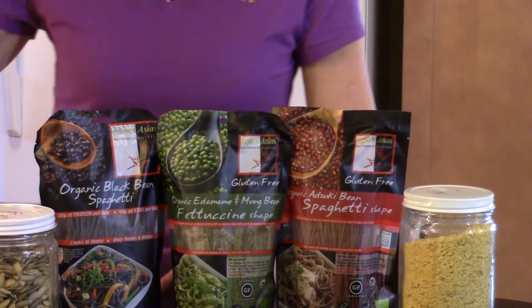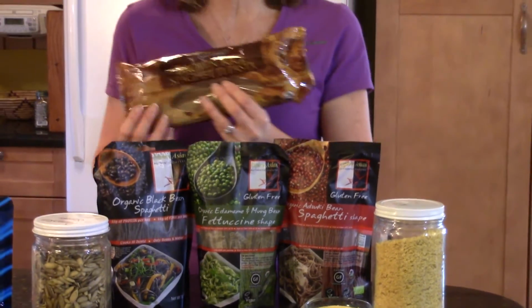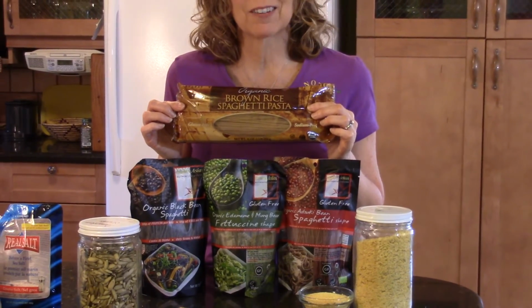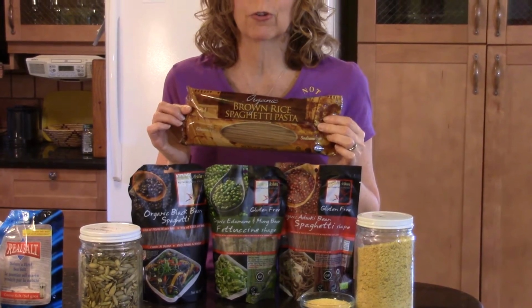I do keep on hand some brown rice pasta, which we have a couple of times a month. And my favorite brand for brown rice pastas is the Trader Joe's brand because I like how it cooks and I like the price. Tinkyada also cooks well, but I don't like the price as well. So I keep a wide variety of these Trader Joe's organic brown rice pastas on hand.